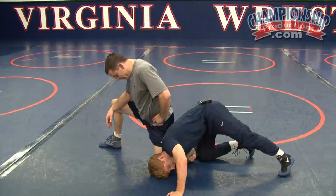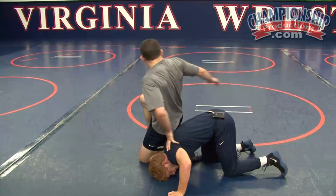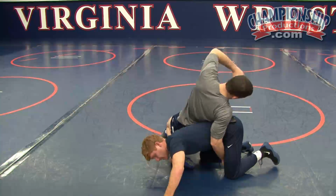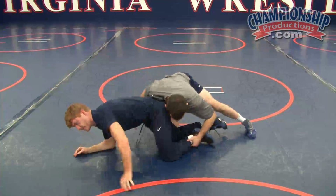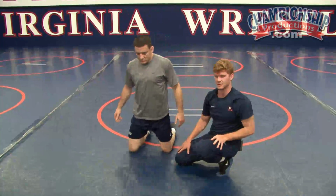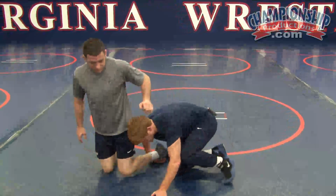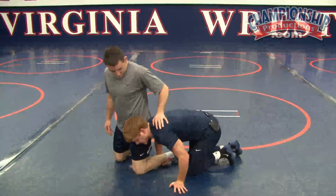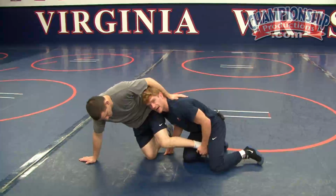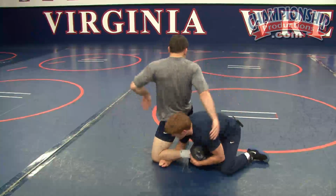Here's one. My position's poor. Coach Gavin may turn and slip this technique right here, slip my foot, and I'm in trouble. It's too late for me to recover that position and continue scrambling in some cases. What that position would identify is that I need to be up and into the guy in my single leg. So now if he were to try to turn and take this, I'm up and into him.